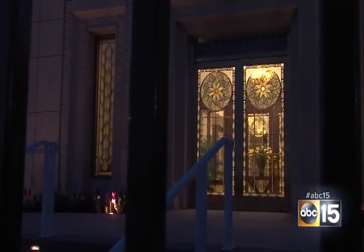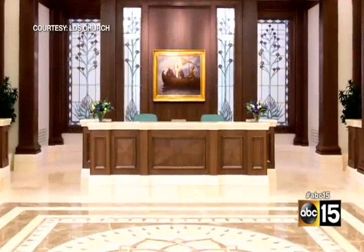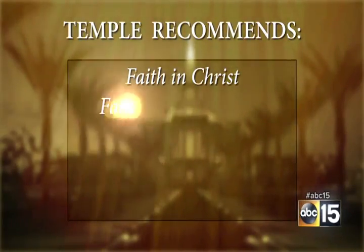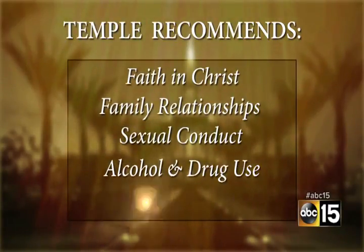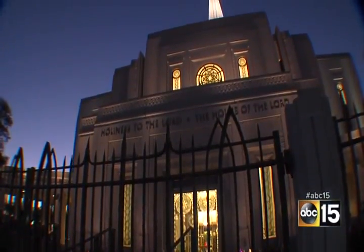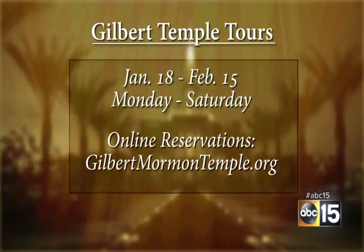They have to show a recommend card signed by church leaders every 2 years to get past this spot inside the Gilbert Temple. Before signing that recommend, church leaders ask members about their faith in Jesus Christ, family relationships, sexual conduct, use of alcohol or drugs, and tithes. If members fall short, they can make changes but may have to delay worshiping here in the temple. The only time the public's allowed in the temple is before that dedication. Those free tours start tomorrow through February 15th.